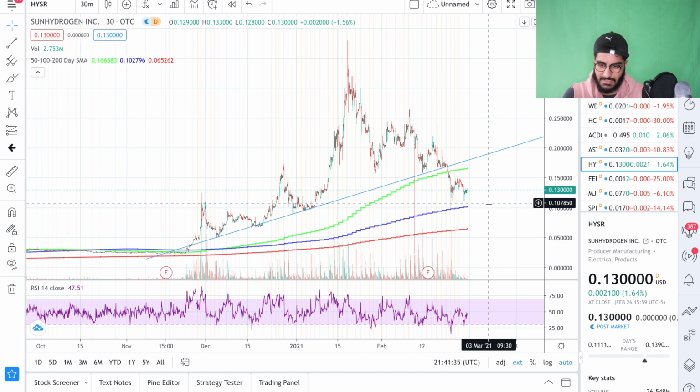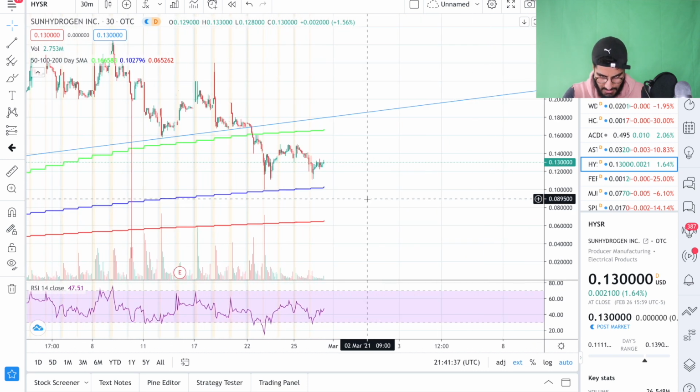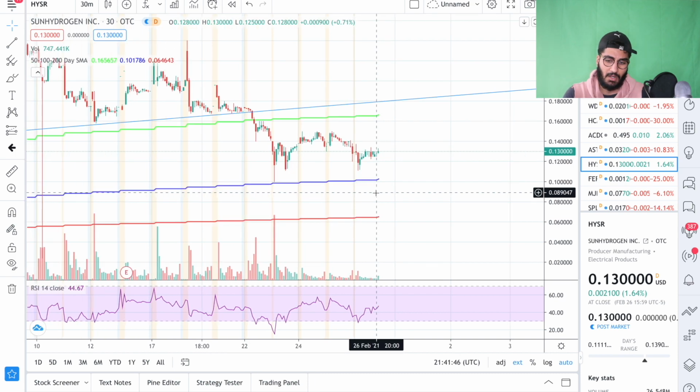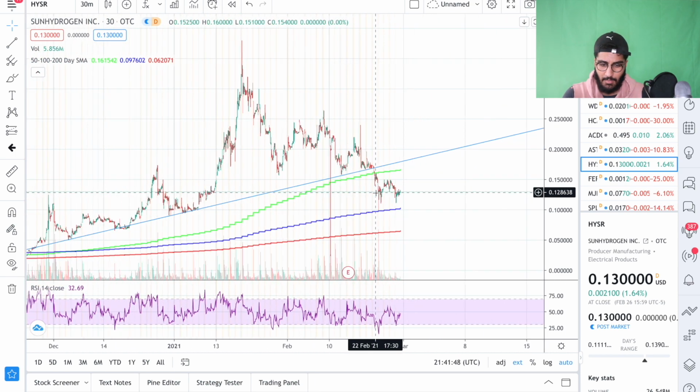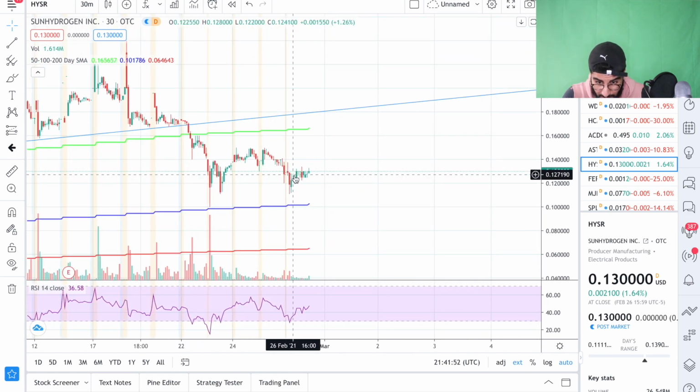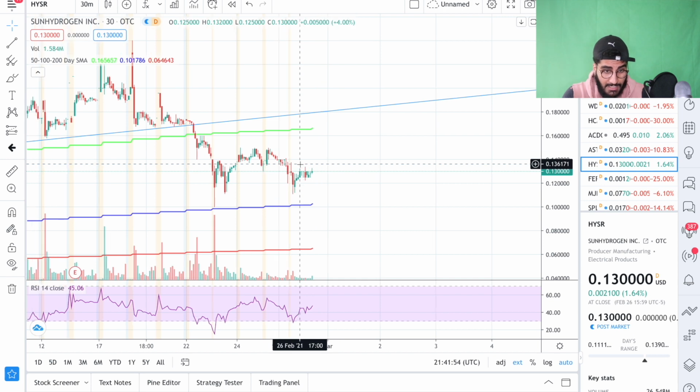So we're up only 1% today, and if I just look here, it could seem like a double bottom has occurred at around 11 cents, which is a very bullish sign here on HYSR. Anytime you get a double bottom, that does lead to a reversal, and it does look like that is starting to develop here on HYSR.